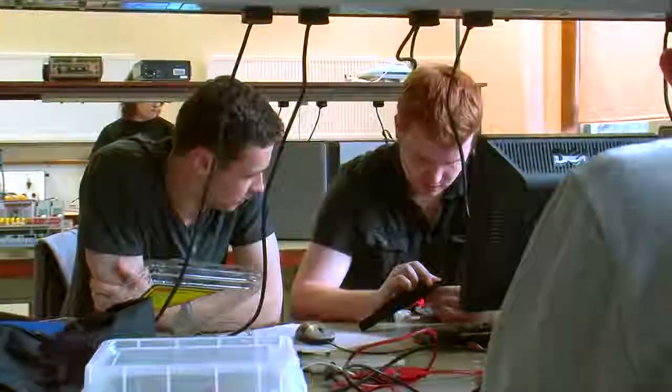It incorporates a lot of elements of engineering, so it's mainly electrical, but in designing the robot, so the actual body of it, it also has some mechanical aspects, and there's a lot of programming as well.